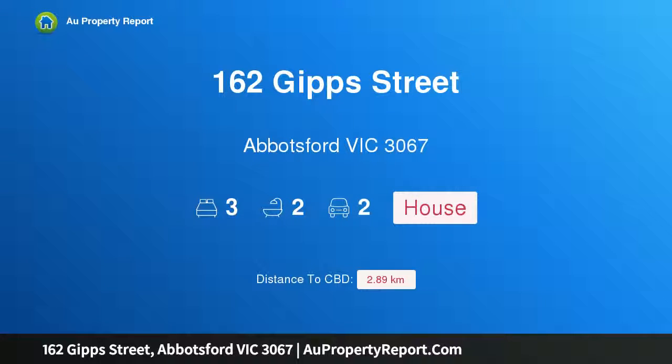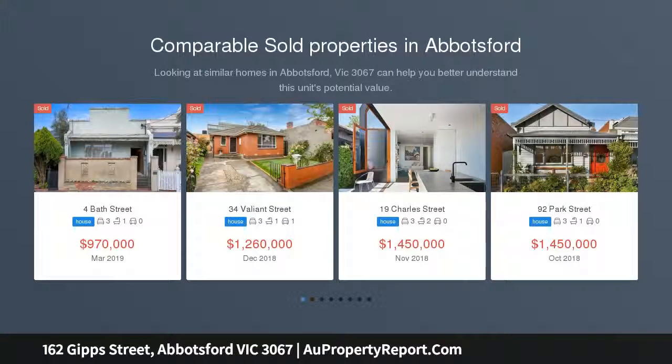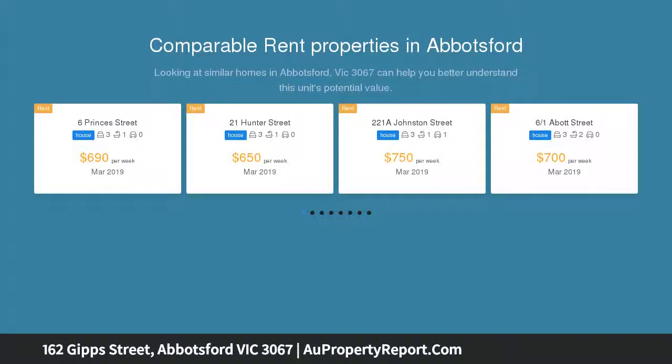Hi, I am glad to introduce property 162 Gipps Street, Abbotsford, Victoria 3067. Brilliantly proportioned town residence. Situated close to Yarra River and vast parklands, just a short stroll from the Hive shopping complex and an array of restaurants on Victoria Street, with public transport practically on your doorstep.